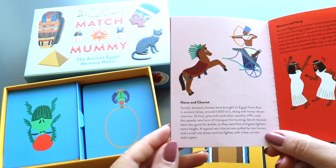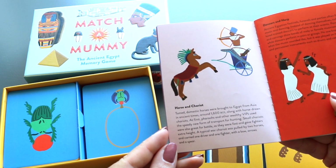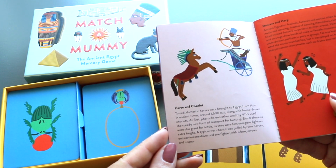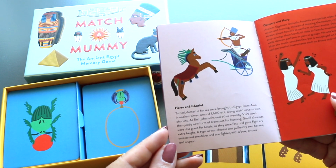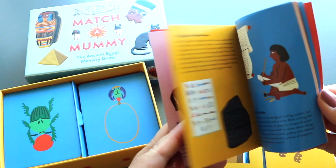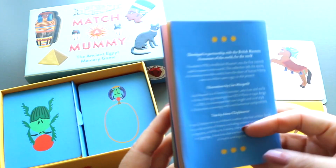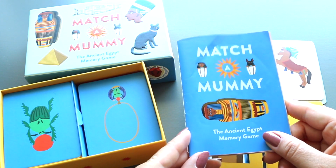So for example, the horse and the chariot says tamed domestic horses were brought to Egypt from Asia in ancient times around 1600 BCE, along with horse-drawn chariots. At first, pharaohs and other wealthy VIPs used this speedy form of transport for hunting. Small chariots were also great for battle as they were fast and gave fighters extra height.